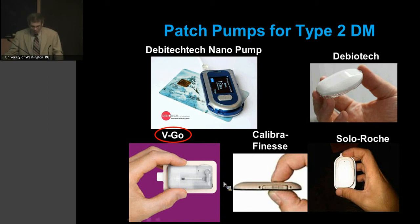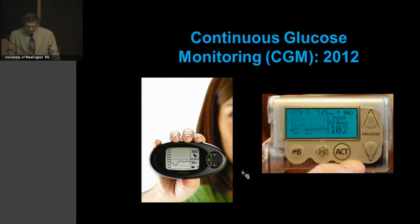This particular pump, as another example, just gives bolus insulin. This one will likely be on the market, I'm guessing, within the next 1 to 2 years at max. The point is, everybody is working on these different delivery systems, much less sophisticated, for type 2 diabetes. But that brings us to where the biggest excitement is, I think, in our clinic, and this is the whole topic of continuous glucose monitoring, or CGM, and where we are in 2012.